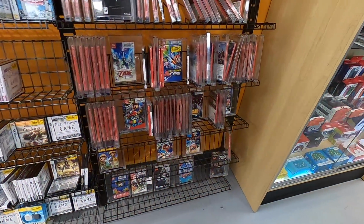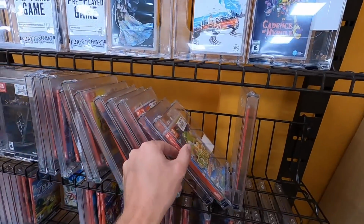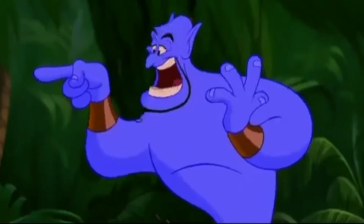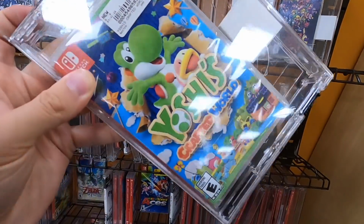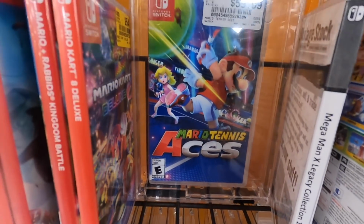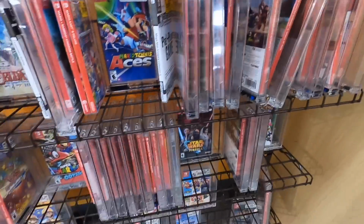And this is interesting. Coming into my favorite section of most stores over here, the Switch, it looks like they have a decent selection, but as I'm looking at it, they have all these games that are marked as new that aren't actually sealed. I gotta be honest, I'm not a big fan of that. They do actually have some here that are marked as used and they're priced differently, but I just can't think of a reason why you would take the plastic off of all of your new games. Do you guys know? Can you think of a reason for that I'm just not thinking of?